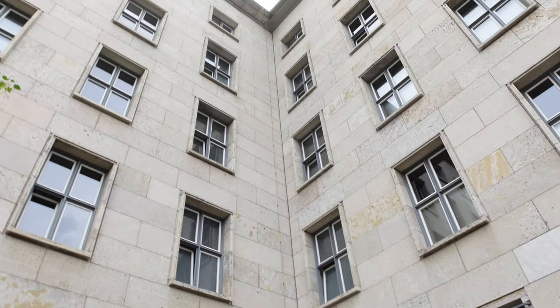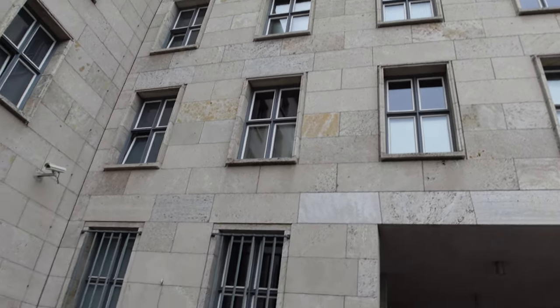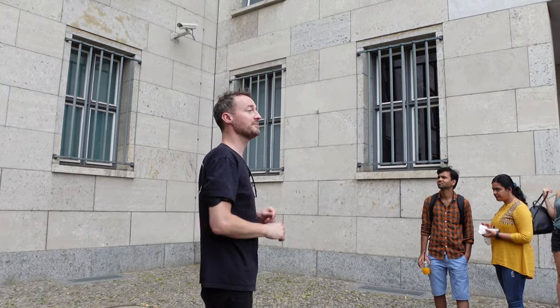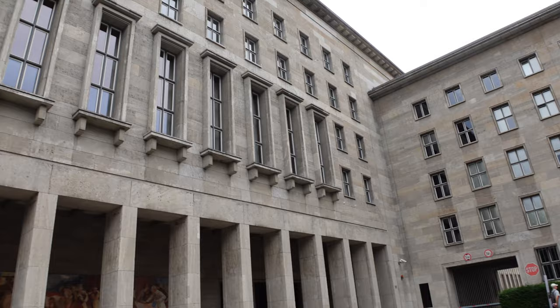After the war was over, this was one of the main buildings that was still standing. And so it was super useful to the communist government that moved in, because they needed to run the country from somewhere. And so they took over this, and it became the House of Ministries. So basically, all the ministries for the East Germans were just popped into this one building. It doesn't look that big from here, but it's going to take us a while to walk down the side of it. And it actually does go quite far this way as well.